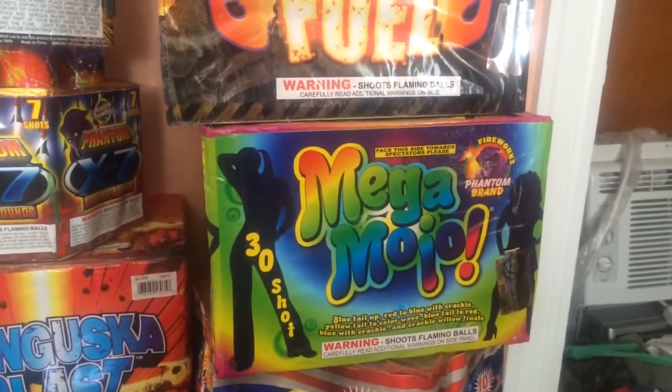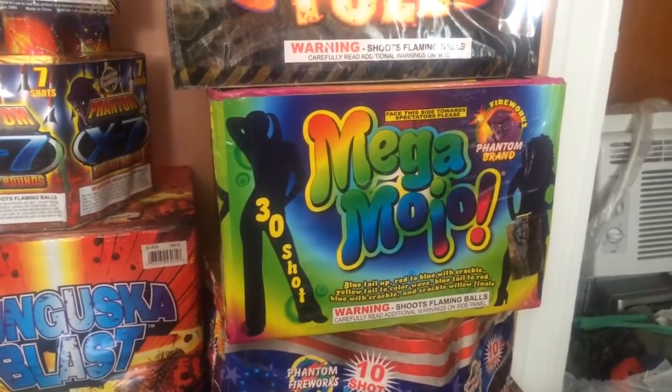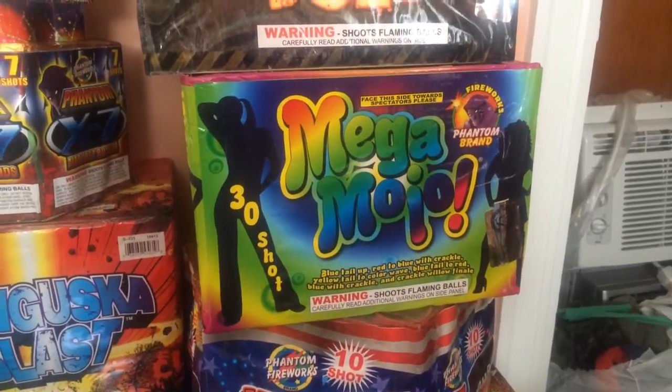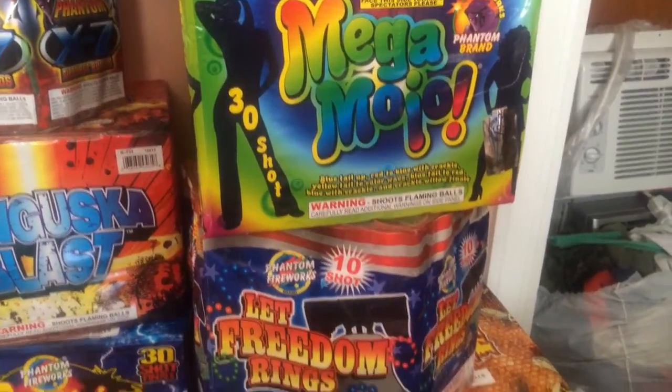They're a little bit cheaper up there, but you don't really want to spend a lot for fireworks, especially when you have competition down the street. And also remember to shop around. Don't just go to one store. I went to Phantom for a while until they reopened over at Atomic down the street.